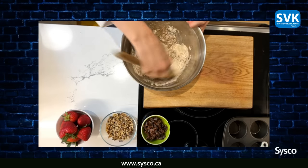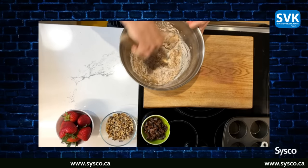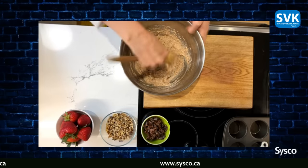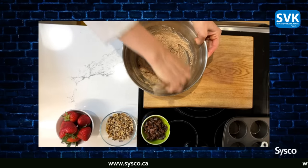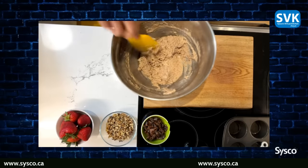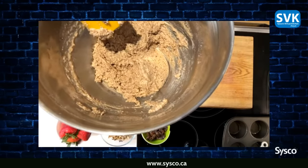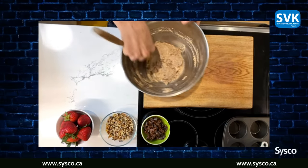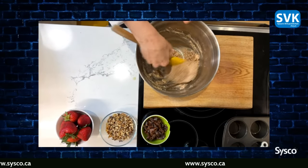So I've just mixed the wet. And now I'm mixing the wet into the dry, easy peasy. And then I'm going to add in some dates. Dates are super high in fiber, but also add a nice sweetness. And you can see how the apple cider vinegar has reacted with the baking soda already. You don't want to let this sit too long because you want to get them in the oven.